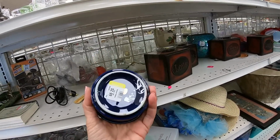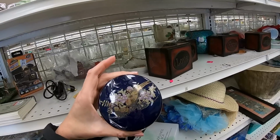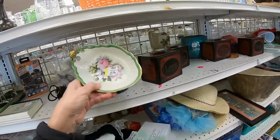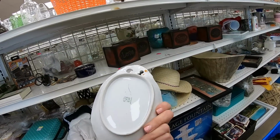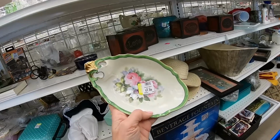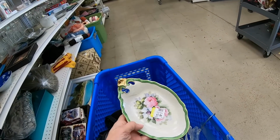It's a trinket dish. Did I look at this last time? Made in Japan, $2.99. A pheasant. Oh, this is quite pretty. $1.99. I do like that. Now, is there any damage? I might go ahead and put that in the cart. I'll check it again for damage at the end.